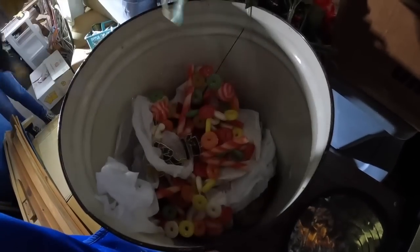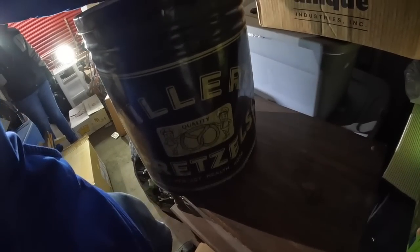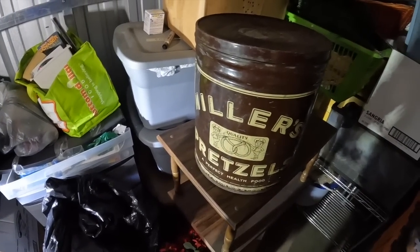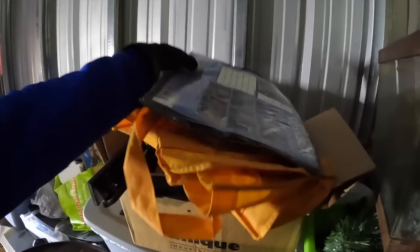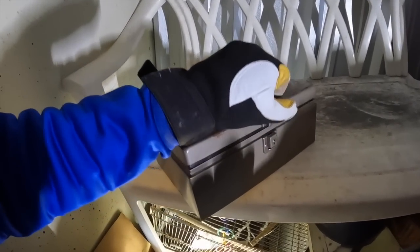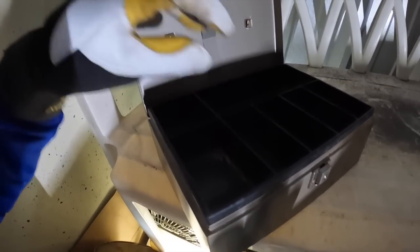We got some 80s, 90s Christmas. Tin, I think, is cooler than what's in there. Miller's Pretzels. Very common around here, probably not very common everywhere else, because I think it's an Allentown tin. It is. It says Allentown, Pennsylvania. Has to go to the other unit. Found a cash box in the back corner. No cash. That's like a legit cash box. Wow. Nope, nothing in there.